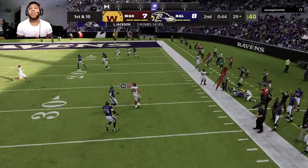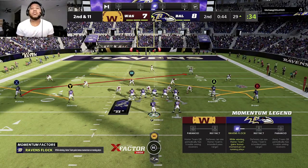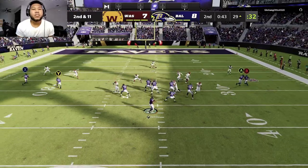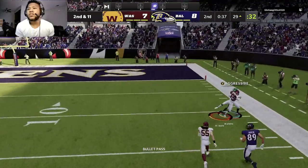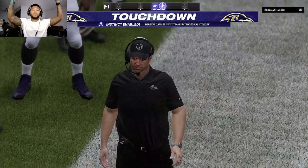And he's taken down, trying to do a little too much. Results in a sack. The sack cost him only 1 yard. It's 2nd and 11. Another try after the first down sack. Jackson. And this is caught by Watkins. And in for the Ravens touchdown.